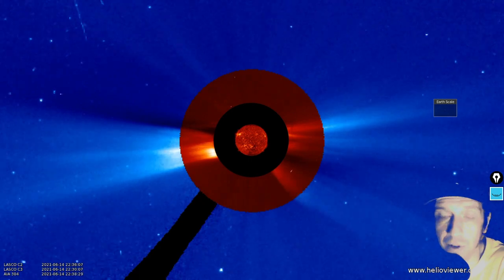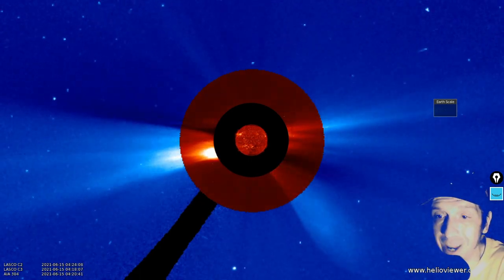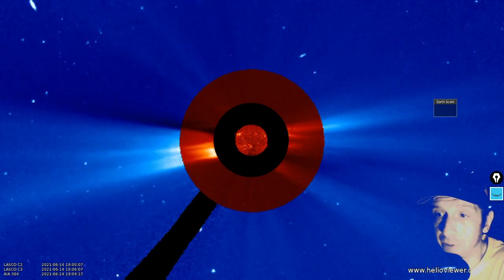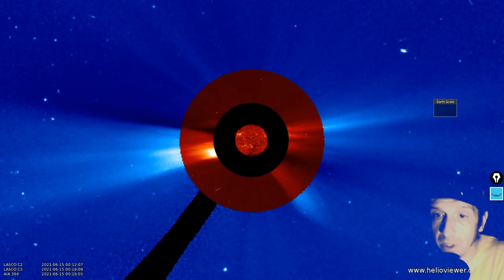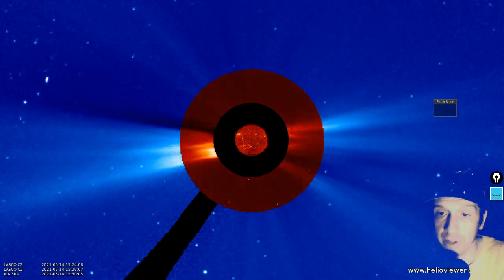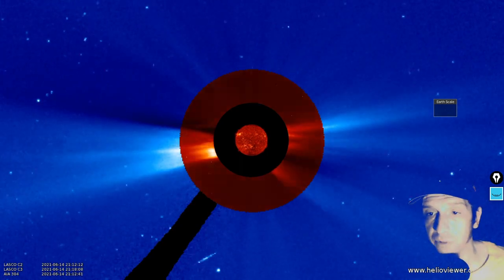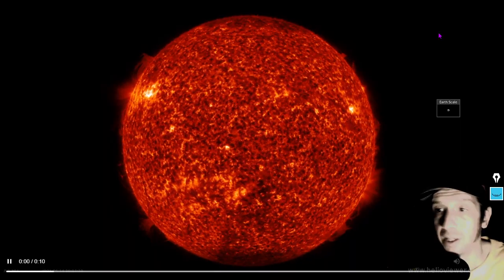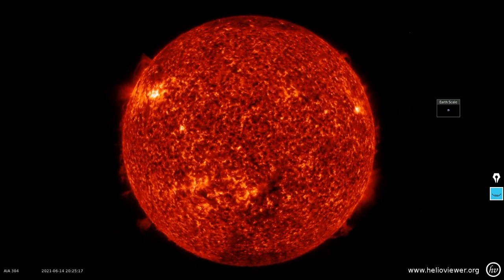This could likely have an Earth-facing component, although I cannot see sufficient information from Stereo A yet. The archival data is not yet visible, at least from the sites I've been looking at. So we can't tell for sure if this is Earth-facing or not. I would suspect that it is, and when it comes to forecasting, you're better off expecting the worst as opposed to expecting the best.